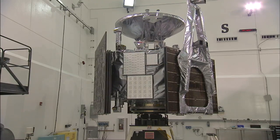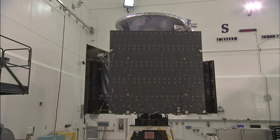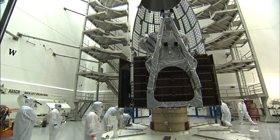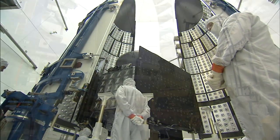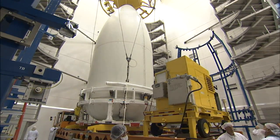But before Juno could join its rocket, it had to pass the spin test, a final check of its weight and balance. Juno was deemed ready to fly, then placed into the 2-piece payload fairing that will protect the spacecraft during the first 3.5 minutes of the climb to space.